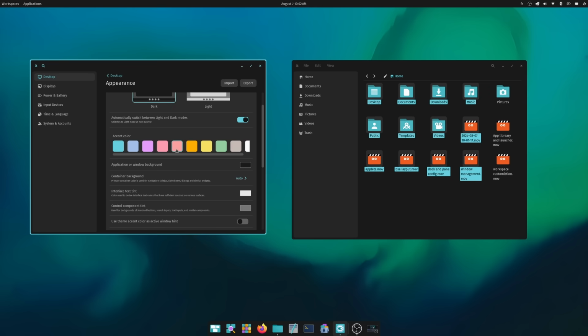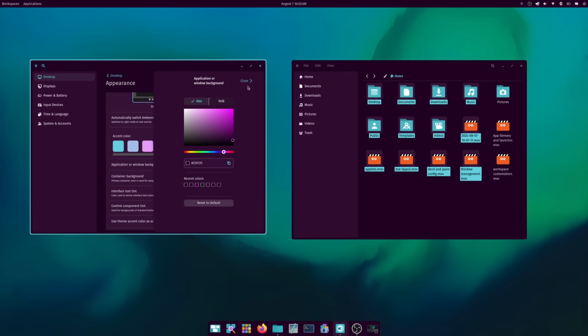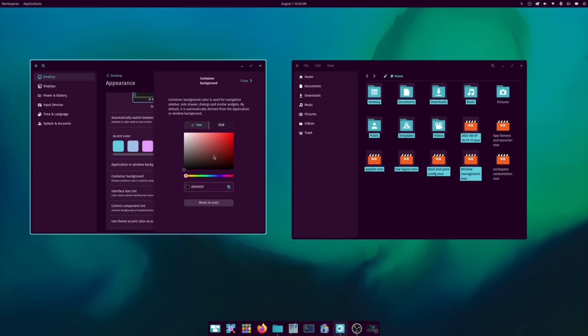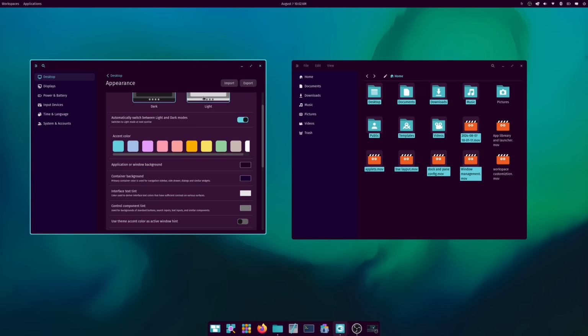You have the usual light and dark mode and accent colors from a palette or with a color picker. And this color will be used for the selected items, the color of controls and toolbar icons, and for the window hint. But then you can change the other colors. You can change the window background color, the color of containers, so the sidebars and the options popovers. You can change the tint of the interface text, the tint of the controls, and the color of the hint for the active window if you want it to be different from your accent color.